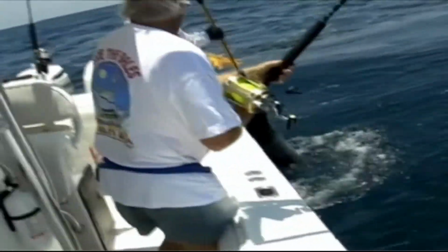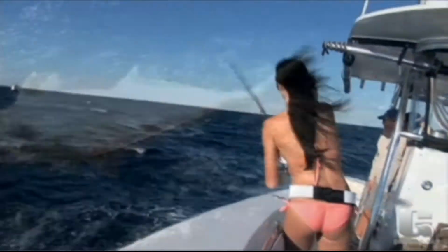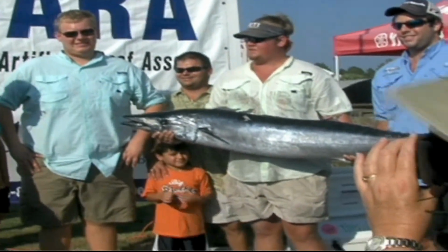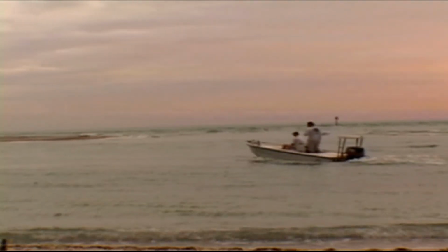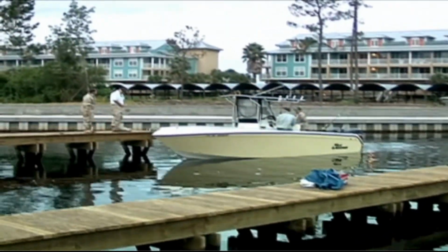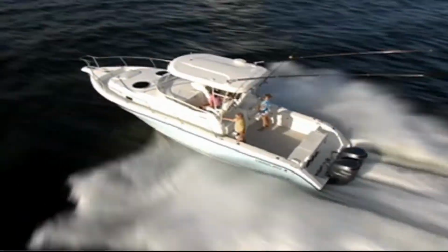Good luck tomorrow, guys. As the captain's party wound down, these anglers are ready for the day ahead. The morning came quickly, and the boat ramp was busy as teams prepared their boats in anticipation for a great day of fishing. The conditions heading out were rough to say the least, but it didn't stop these anglers from searching out their favorite spots.